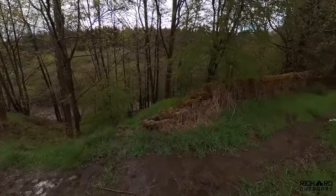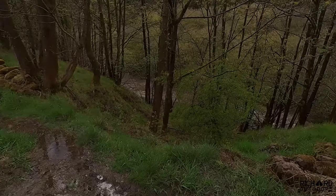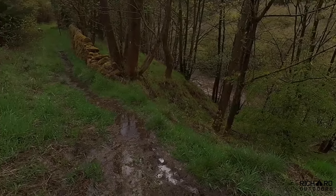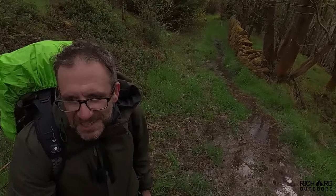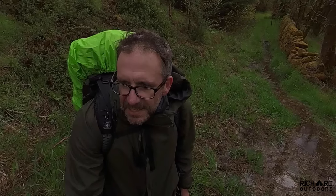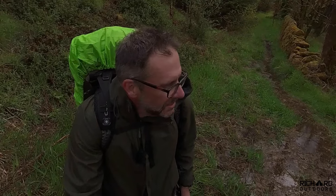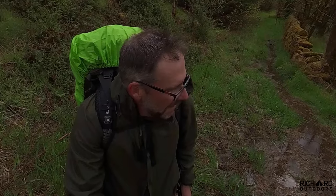too waterlogged. The river down there, which I was hoping to use as a source of water, is pretty brown, but I think with my purifier at least it will be safe. But I said I was a fair weather camper, and it's good to give it a go when conditions are not so great, but yeah, should be okay.